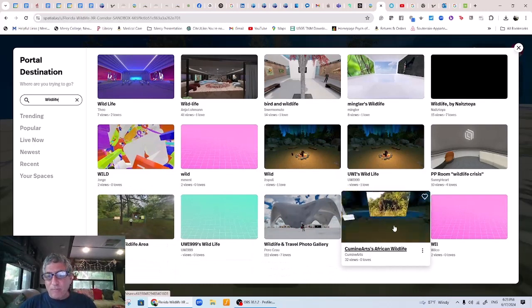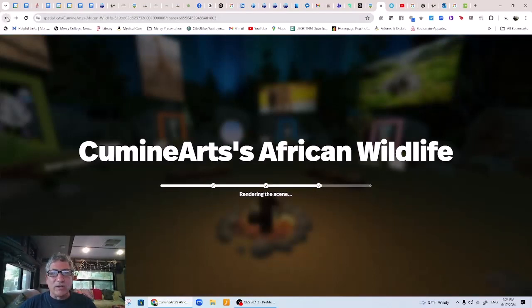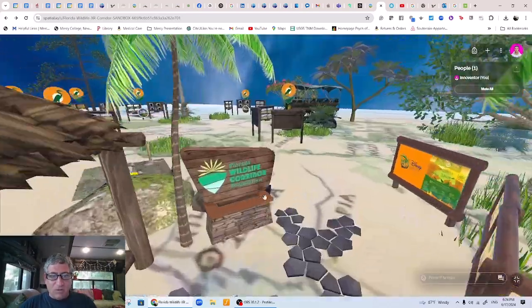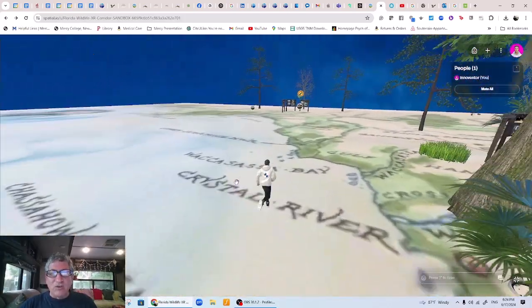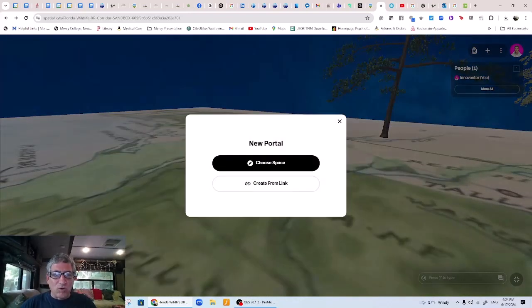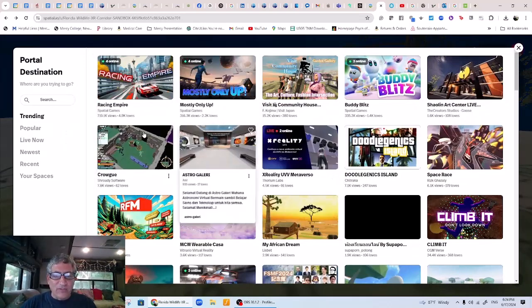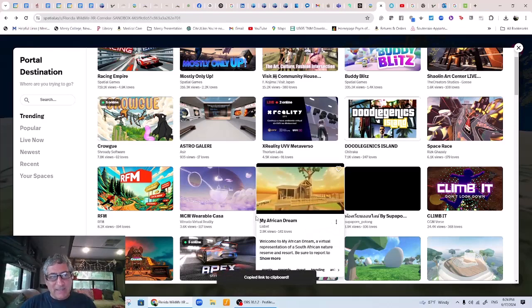past all of our stuff. You can have incredible dialogues as you share portals and spaces, but what often you want to do, and let me do it again for you, is you go to Create Portal, which is really just a hyperlink, and choose Space, and then what you would do when you found the space, like here's My African Dream, let's say we wanted to put that in, it's got elephants and all that, is you would copy the link, and then you would create from link, and you'd put it here, and you'd say a visit to African wildlife, for example, and then you might say, join me, okay?